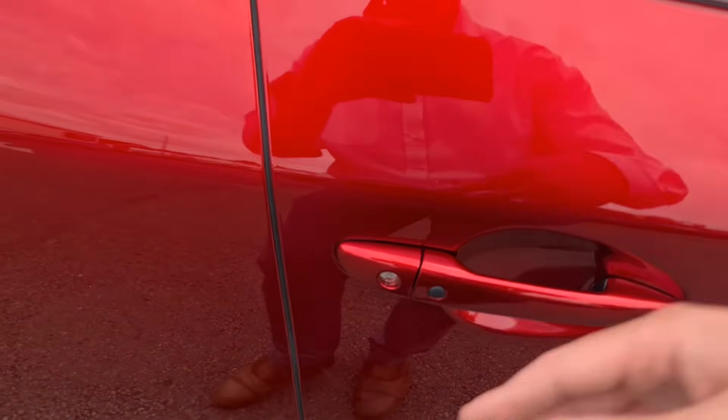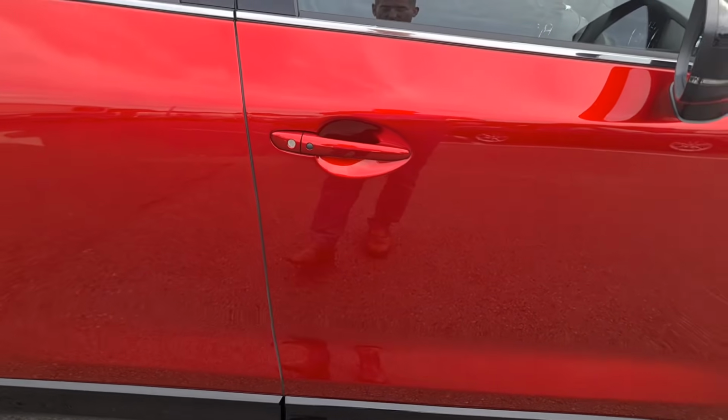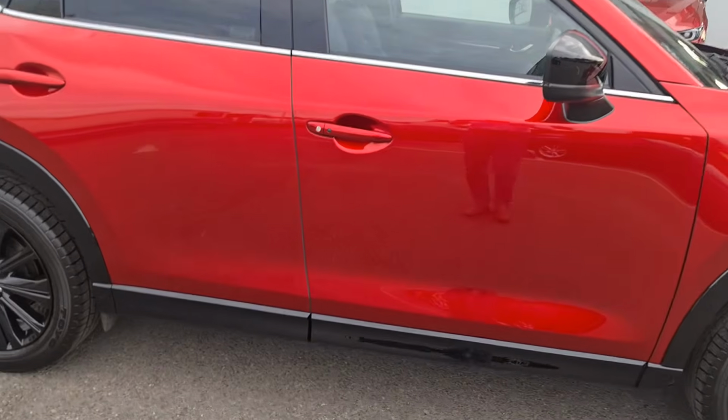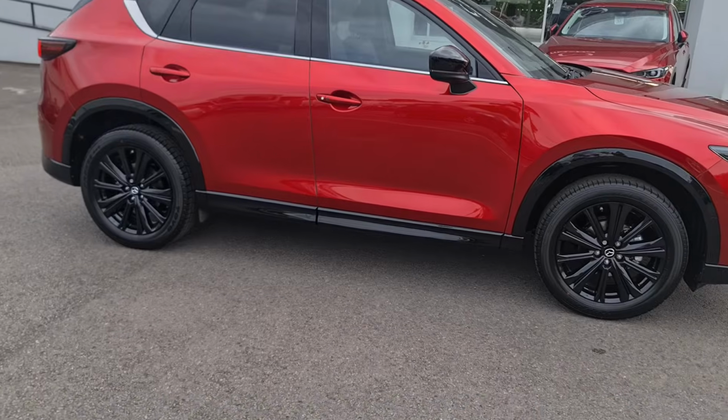You press that button and the car will beep and it will unlock for you, and it works in reverse. When you close the door, the car will beep once to say it's ready to lock, and when you walk away roughly about 2 meters and the key gets out of range, the car will lock itself for you.